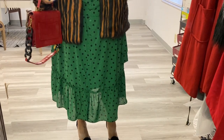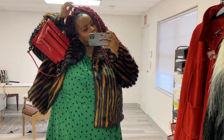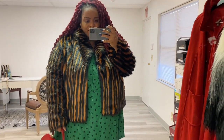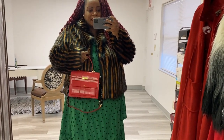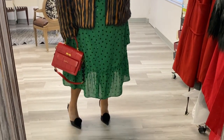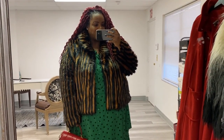And yes, I can do it with black on black, but I really wanted to try my hand at pattern mixing with the coat. Again, could I totally see this and would I totally wear this with a black turtleneck and some black jeans and some black pants? Absolutely. But I wanted to see what it would look like pattern mixed.